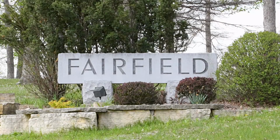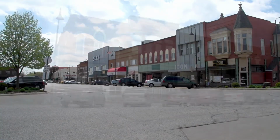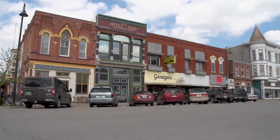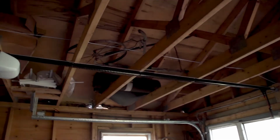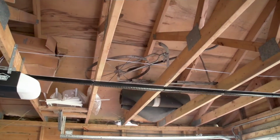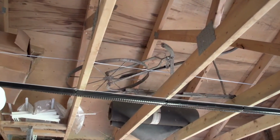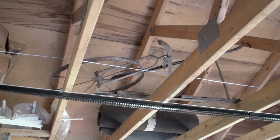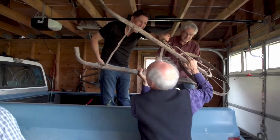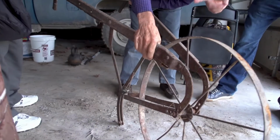We were back in Fairfield, Iowa, a group of us doing interviews for this movie, and Bill thought that maybe this plow, the original plow, was still in his garage in the rafters. And so we went out to take a look and had the camera rolling, and sure enough, there it was. We were really surprised at the actual plow, and we all remembered it had the tie-ons where we tied it onto the ropes and cables, and it was another one of those great discoveries.